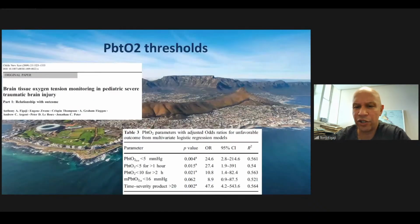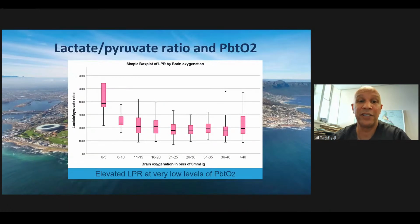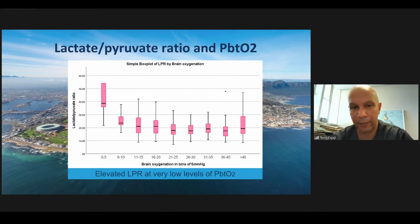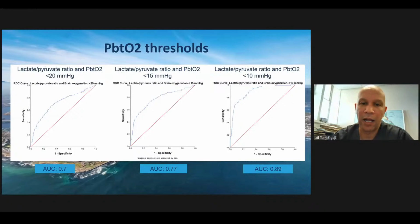We've looked at it in association with outcome. We've looked at it in association with a measure of metabolic stress. So with microdialysis, we use the lactate pyruvate ratio as a measure of the balance between aerobic metabolism and anaerobic metabolism. Under 20 millimeters of mercury, but really under 10 millimeters of mercury of brain oxygenation, that's really where you see the lactate pyruvate ratio start going up.